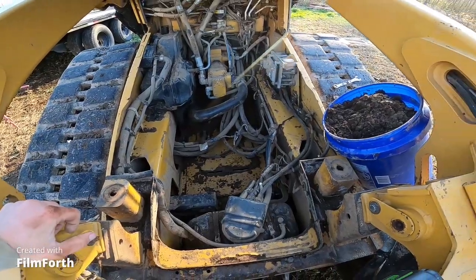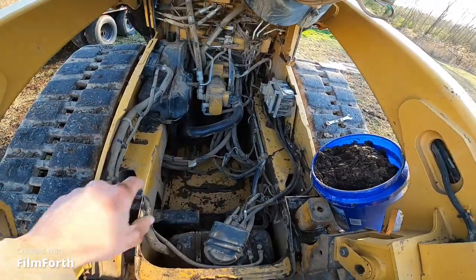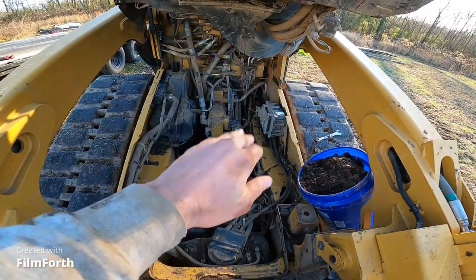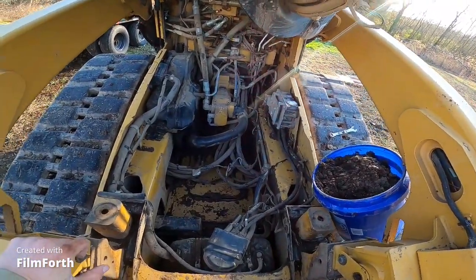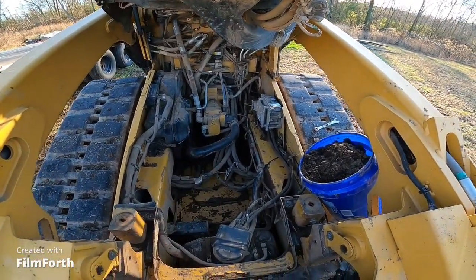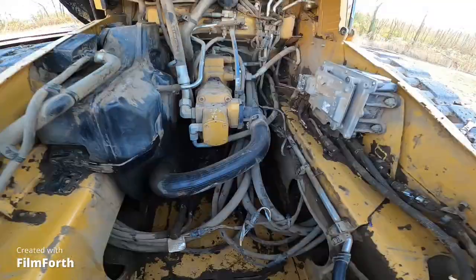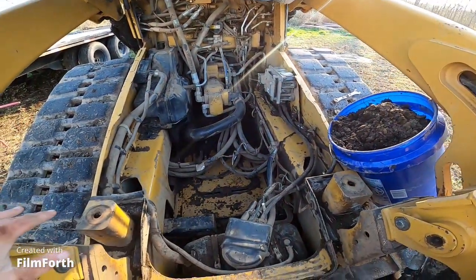I forgot about it. But this is how much I picked out: a full bucket under the pump, because there's like a little swell back there, and then the axle tubes back there in the back. So a lot of it packed. You can kind of see it packed back here a little bit. So I feel a little bit better about it since it's cleaned up.